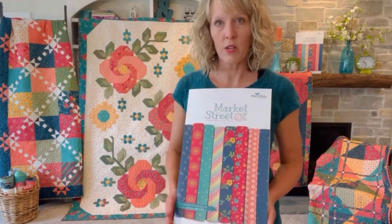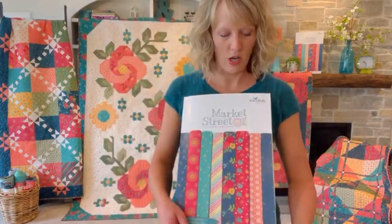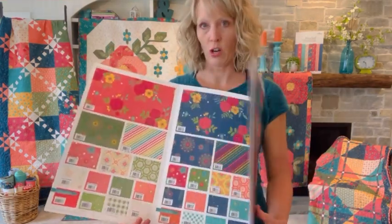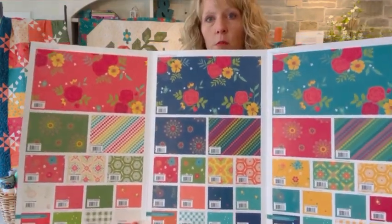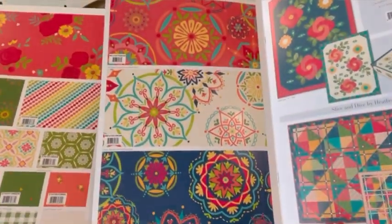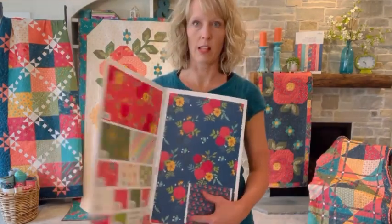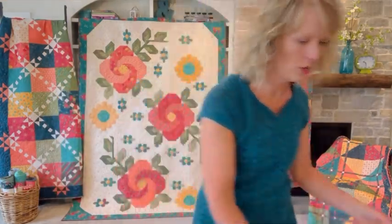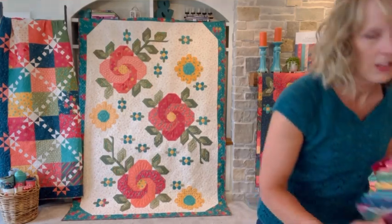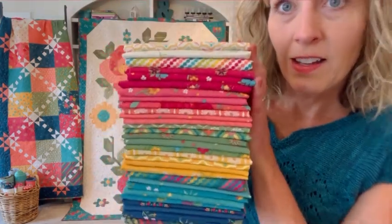So what I want to do first is just show you some of the prints from the collection. This is the storyboard that is going out to the shops, and your sales reps will have this to share with you. It shows all the different prints and all the different colors. It shows the wide back that'll be going with the collection, and some of the patterns and kits that will be going with that collection once it hits stores. Now let's just show you a little close-up of the Fat Quarter bundle.